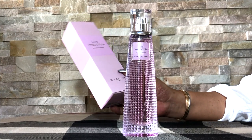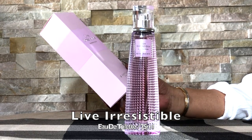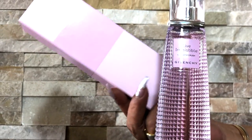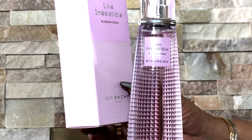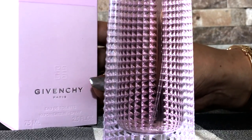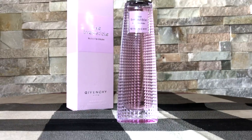One of my favorites is this Live Irresistible Blossom Crush by Givenchy. It's 75 ml, and it was introduced as part of a collection in February 2018. It's a sweet, sultry fragrance with fruity and floral notes.